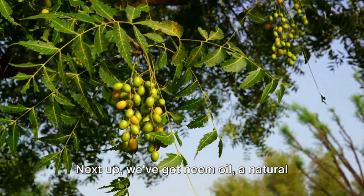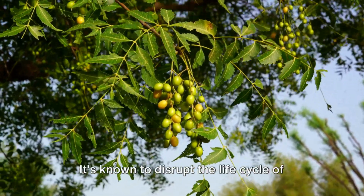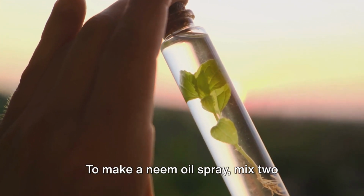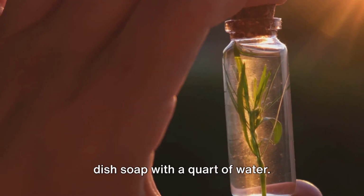Next up, we've got neem oil, a natural pesticide derived from the seeds of the neem tree. It's known to disrupt the life cycle of insects at all stages, making it a great choice for those persistent pests. To make a neem oil spray, mix 2 teaspoons of neem oil and 1 teaspoon of dish soap with a quart of water.